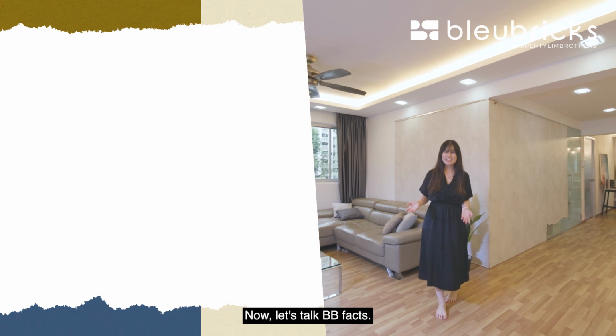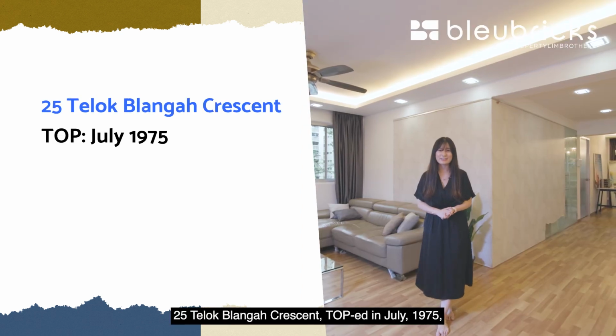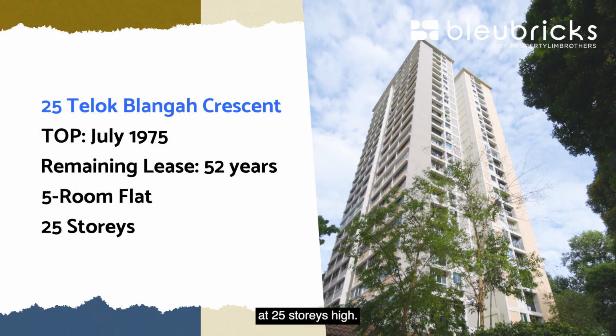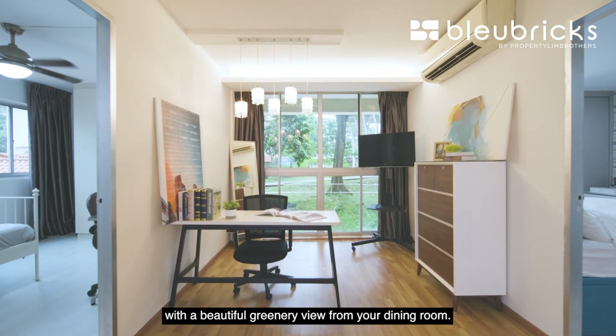Now let's talk BB facts. 25 Telok Blangah Crescent TOP'd in July 1975 and has a remaining lease of 52 years. It is a point block made out of 5-room flat type standing at 25 stories high. The unit we are here today is on level 2 with a beautiful greenery view from your dining room.